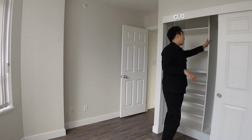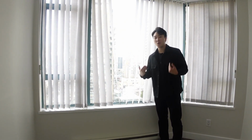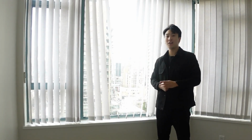You have your closets over here. These closets are really big. Over here, you also get a view on your right side. So this is the corner unit, and I always stress to you that I love corner units. Corner units, you get the most flexibility in making it more unique, and also you get a lot of these view characteristics. You get a lot more size than usual.